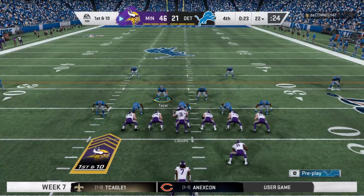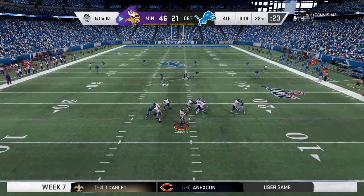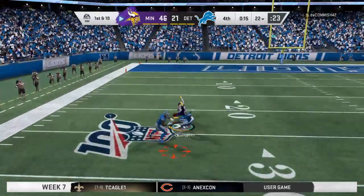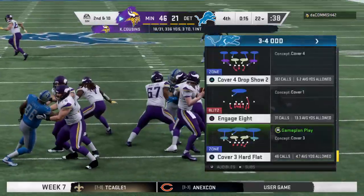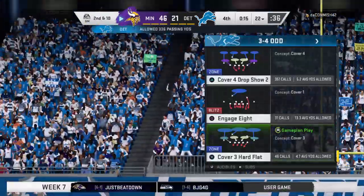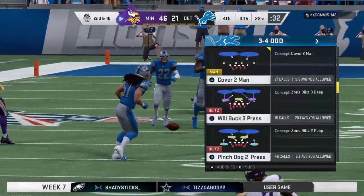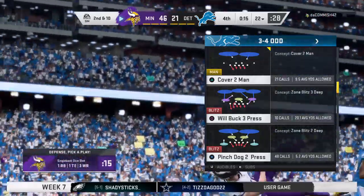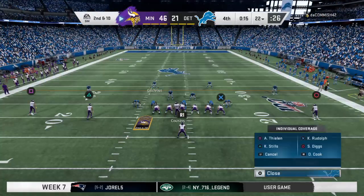Cousins here to throw. Looking deep downfield. And he knocks the ball away, and it falls incomplete. Brings up 2nd and 10 at the 22-yard line.